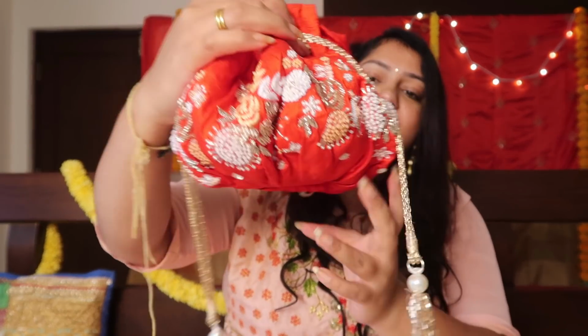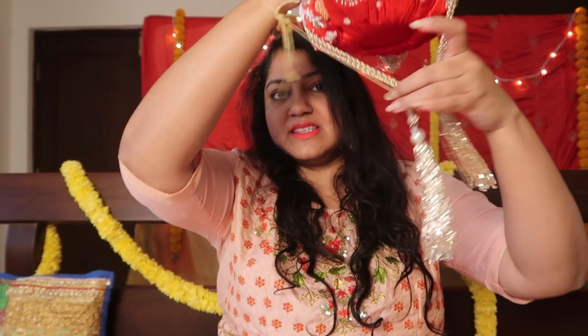Now this is the potli bag which my friend got me. Again, I was wearing this along with the pink kurta from Myntra in my Instagram post, and it's so beautiful. It has such beautiful work here and it's perfect for the wedding season. And look at these hangings. Oh my god, it's just so beautiful.